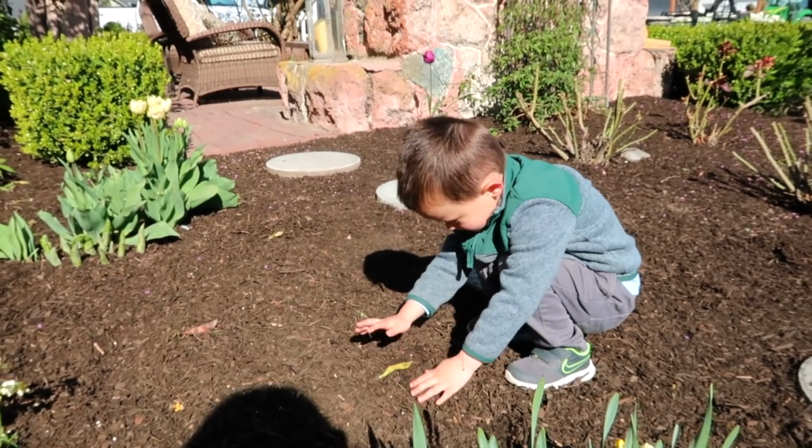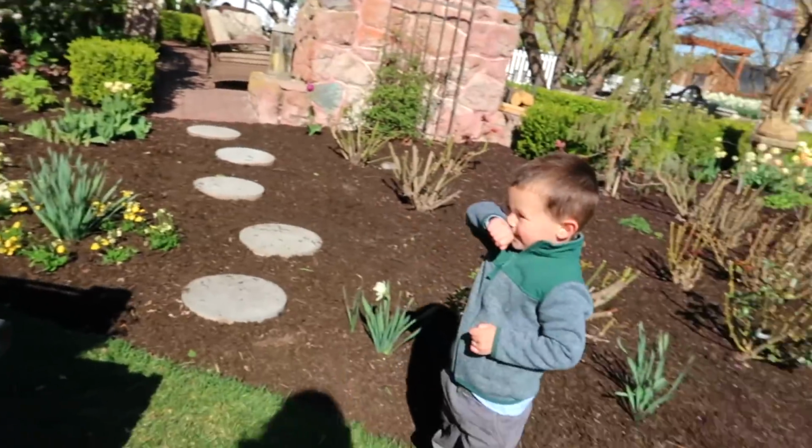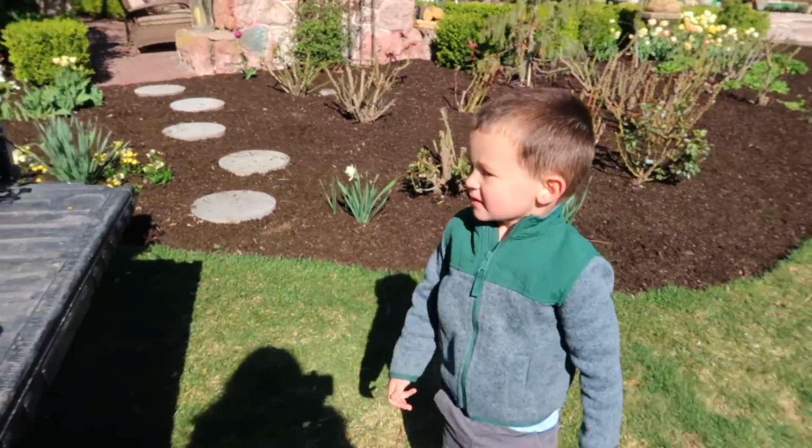You ready to go plant the white ones? All right, let's do it. You were fixing the mulch. Did a great job. Let's get on the gator and roll.